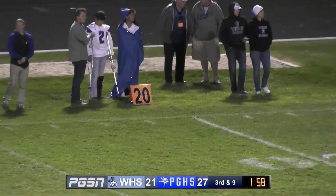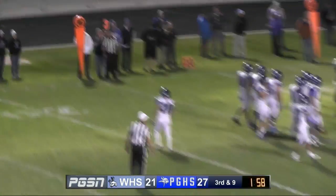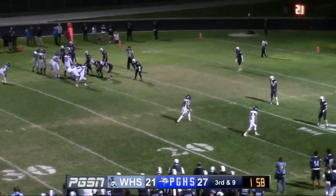Yeah. But if they don't, it's a 6-point ball game right now, 21 to 27, with the Vikings in the lead with under 2 minutes left in the game.